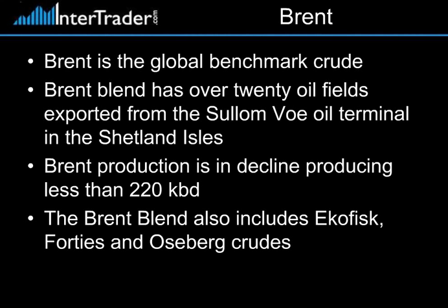Okay, now I want to talk about Brent in particular, because Brent oil is the global benchmark crude. As I said before, WTI is domestic, so there's no point pricing the world's crudes against it because it never moves out from the US, but Brent does go around the world. The Brent blend itself is over 20 oil fields exporting from the Sullom Voe oil terminal in the Shetland Islands. Brent production itself is in decline, less than 220,000 barrels a day, but the Brent is a blend, and also included under that umbrella are other oils, Ekofisk, Forties and Oseberg, and they all can be deliverable under the Brent contract terms.